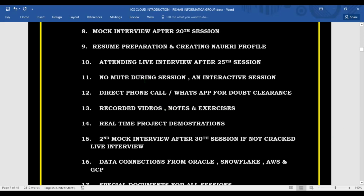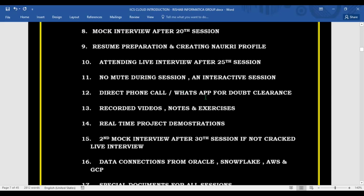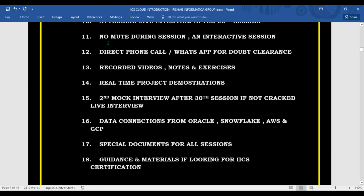Then recorded videos, notes and exercises, everything will be there. Real-time project demonstrations will definitely be there. Most of the sessions I will compare with a real-time scenario so that you will have good confidence. If you join as an ETL developer or IICS developer, you will not be surprised. You will have the confidence that you are already in the same scenario. That platform we can bring into our training.